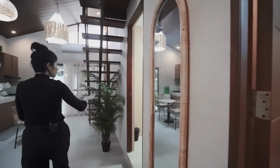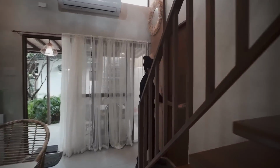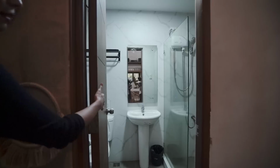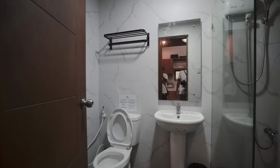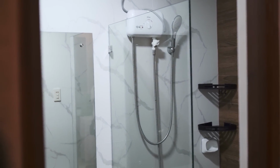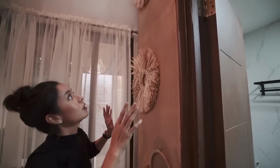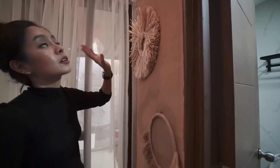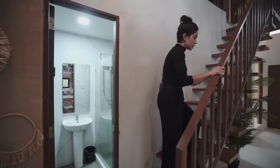And then, if the people sleeping here needed to go to the bathroom, they can easily access this one. Anyone on this floor can access this one, which is the common toilet and bath with your toilet, your sink, and your partially enclosed shower space. Right outside your bathroom, you have this nice accent wall with native fabric as well as native decorative pieces. Okay, so before we head out, we do have a set of stairs in here, and I can just show you this area real quick.